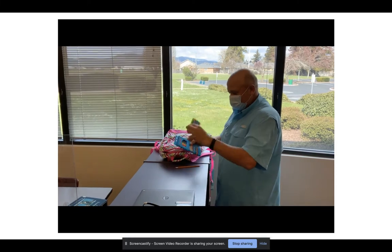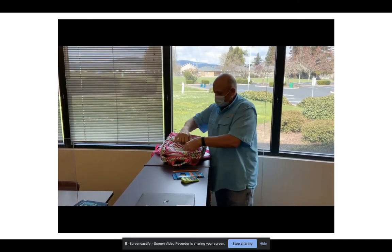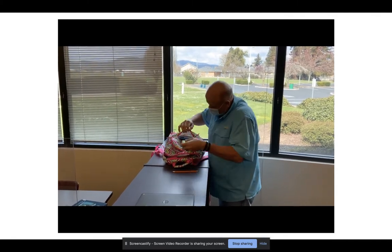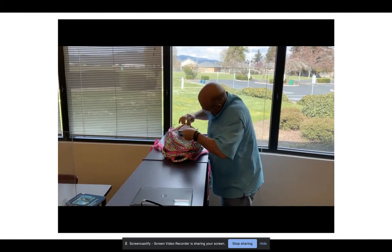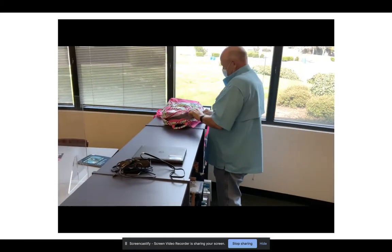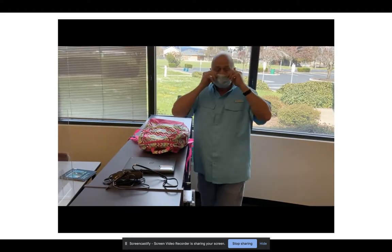Then I have my colored pencils, my calculator, and my pencil, and they're going to go in my front pouch with my happy little backpack. They're going to go right in here. It'll be a fun day at school. Yes, it will. And I'll zip it to make sure it's not going to fall out. I'll zip this part. And here's the most important part. See, I still have my mask on.